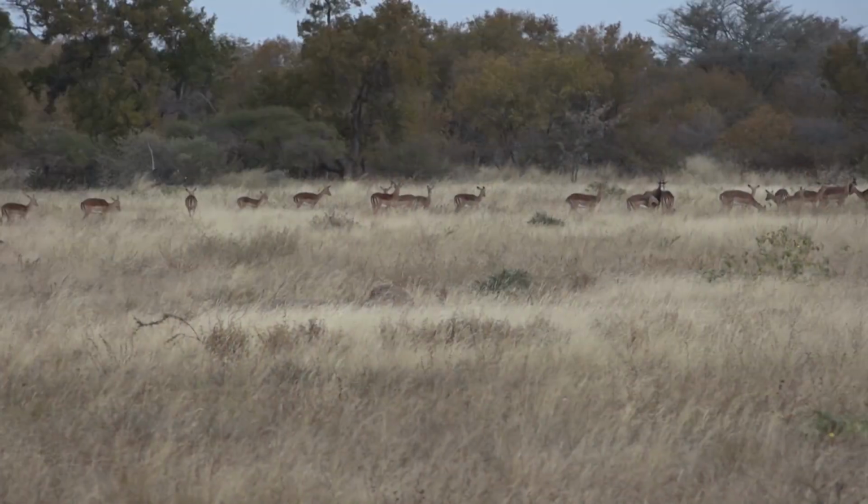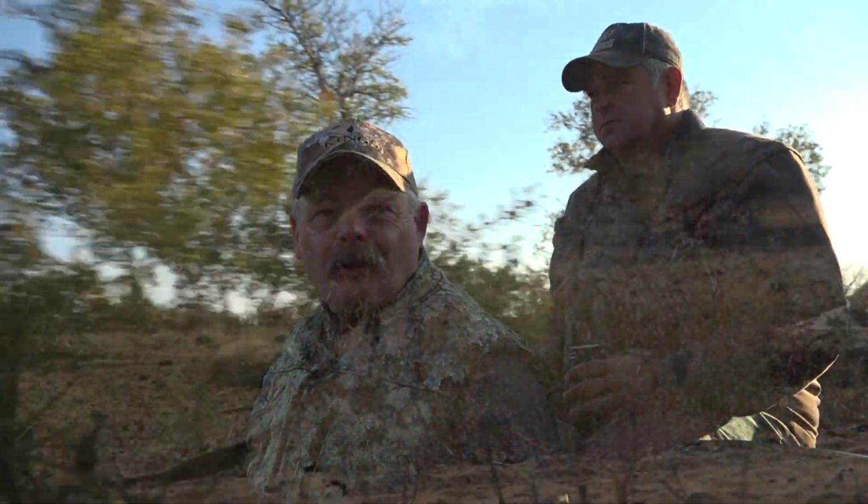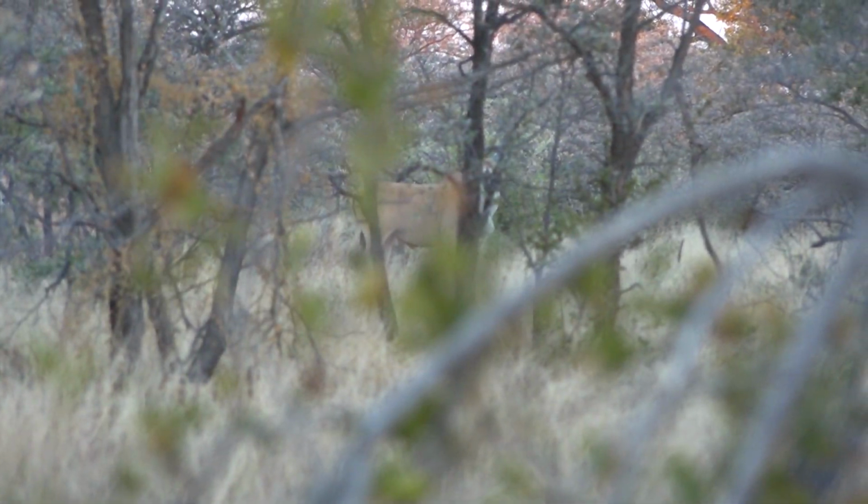Well, it's our third morning for eland. We've got lots of different species we can go after. There's great impala here in the same property, possibly even a steenbuck. You never know what's going to pop up. Warthog. But we're targeting eland again this morning. We've seen some really good bulls, just haven't got there.